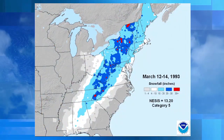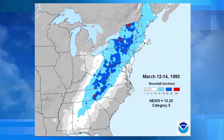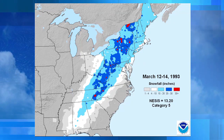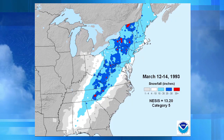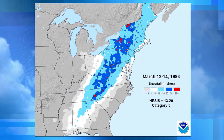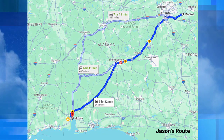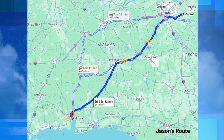But here they are. This is the interesting thing. This is the snow totals, and you can see all the way down to the Gulf Coast we got at least a trace of snow, 3 inches in Mobile, and you can see in some of those mountains some higher totals. And Jason has an interesting story about that. You were driving in this, weren't you?